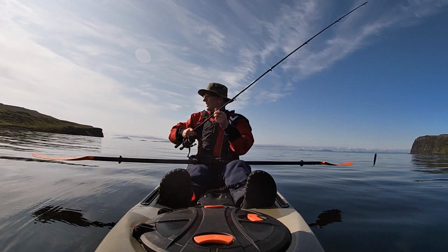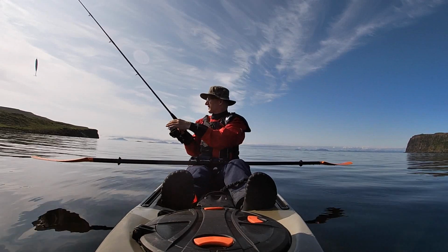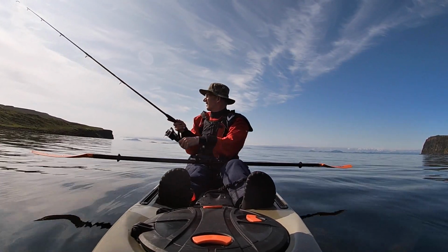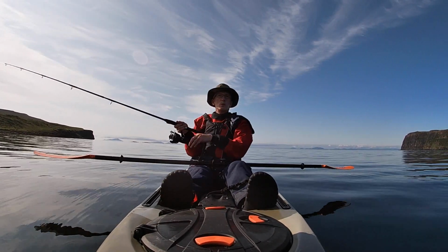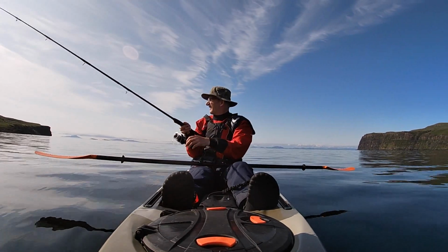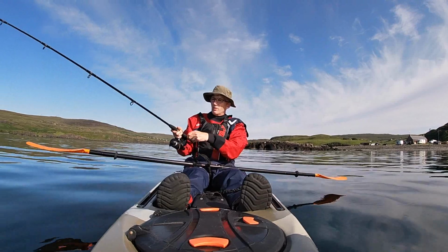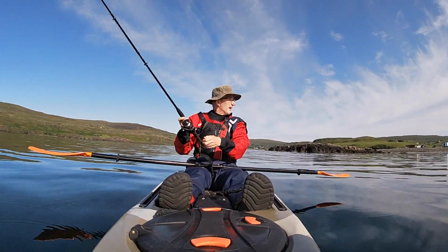Right, where am I going? It's supposed to be an incoming tide. I'm drifting out to sea. What's happening? I know I'm drifting a long way, but I'm keeping an eye on it. I'm going to drift so far and then I'm going to paddle back. I'm quite happy drifting just now.